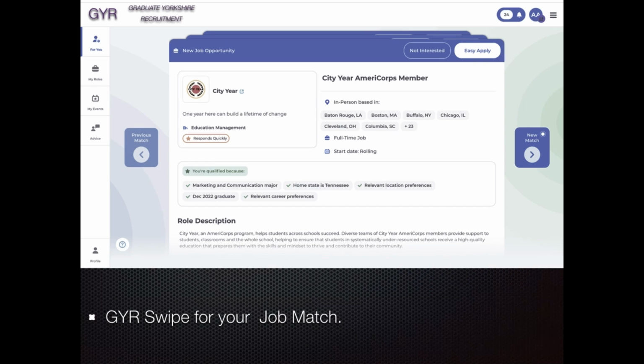And then the reasons why you're qualified: your degree, whether you're a marketing communications major, whether you're in the state of Tennessee, if the location preferences fit the states you want to work in, and your graduation date as well. So it looks at everything in your resume automatically. You don't have to put them all in one by one.